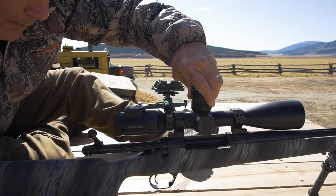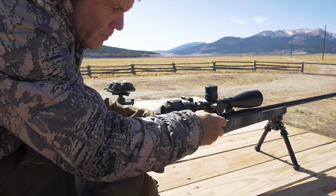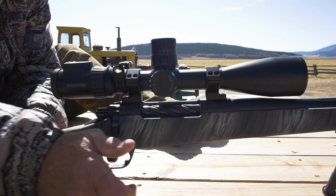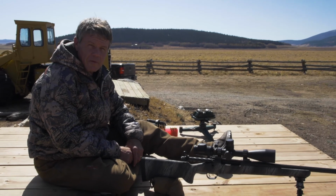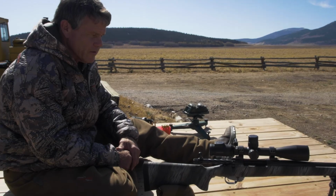After such a long drive from back east and having a full day before the season opened, we decided we'd do a little shooting. All right, we're out here in Colorado the day before elk season starts tomorrow morning, and we're going to shoot our rifle we're going to use on this hunt.